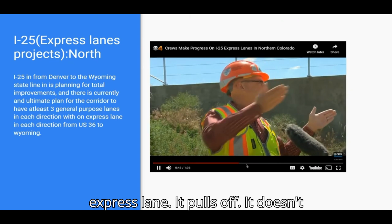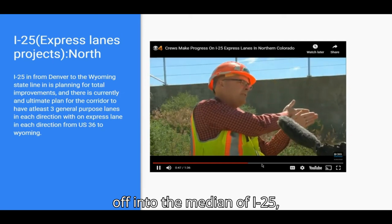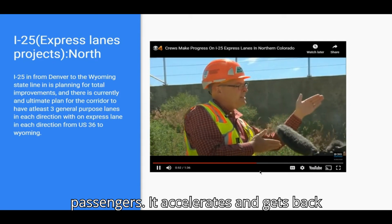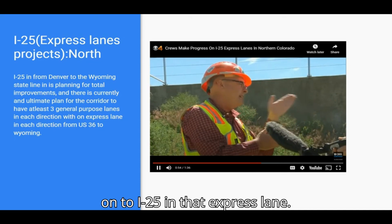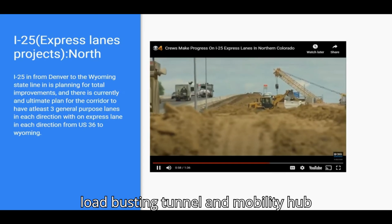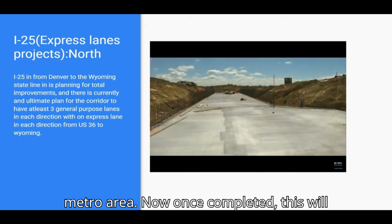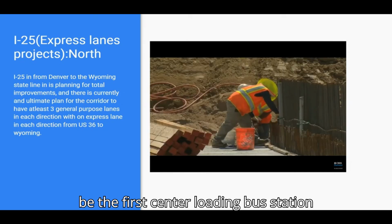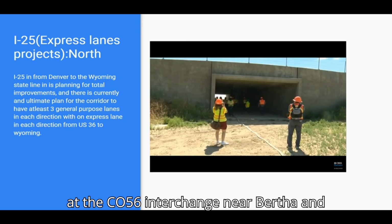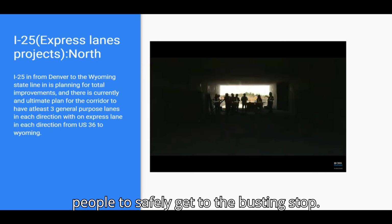It's in the express lane. It pulls off. It doesn't have to cross any other traffic. It pulls off into the median of I-25, lets passengers off, picks up new passengers. It accelerates and gets back onto I-25 in that express lane. So he's talking about the Centera Center Load Busting Tunnel and Mobility Hub, where people can hop on the bus to the metro area. Now, once completed, this will be the first center loading bus station in the entire state. We also got a look at the CO 56 interchange near Berthoud, and it shows off that new pedestrian tunnel for people to safely get to the bus stop.